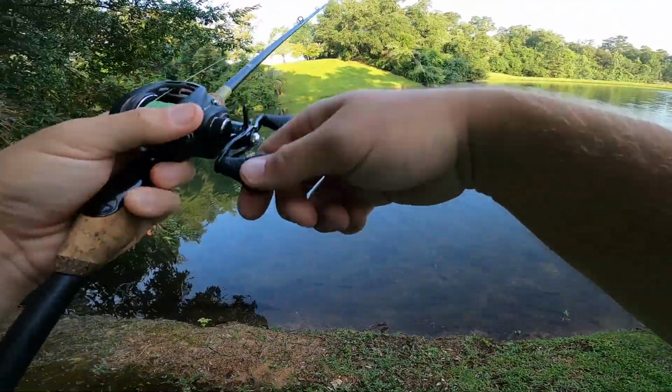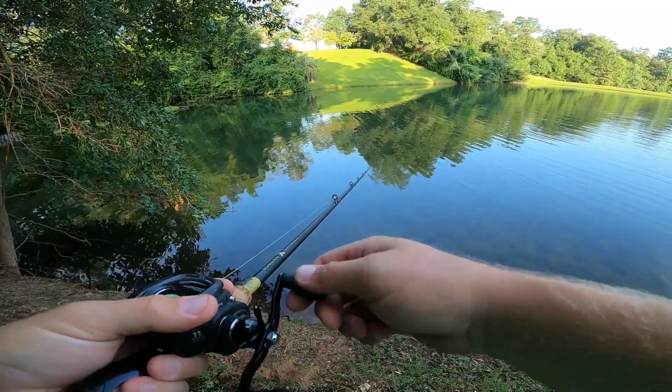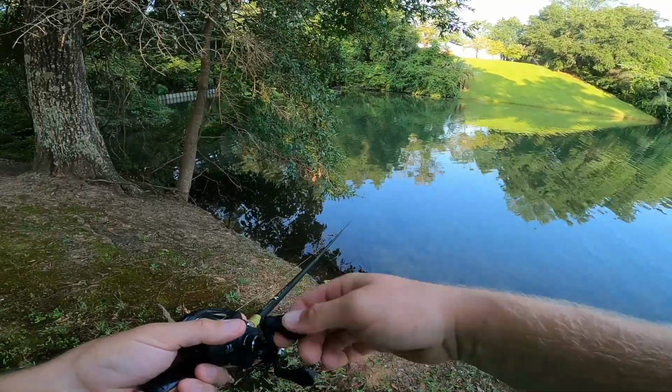You know the thing about these fountain ponds? A lot of times they don't follow the regular rules, you know? Because the water temperature a lot of times is regulated because you got this fresh water coming in all the time. Here's another one right here, right in front of me.